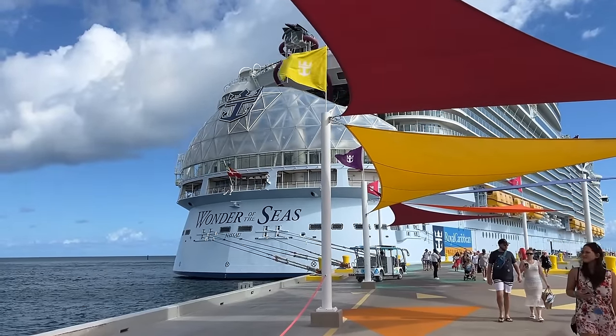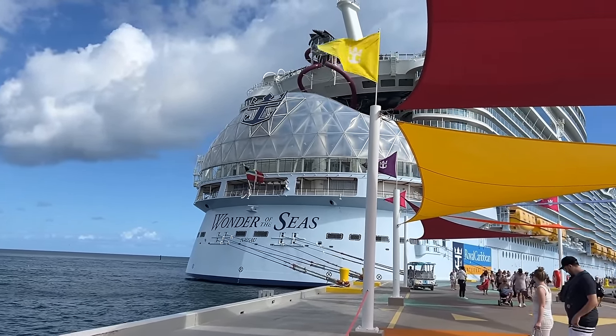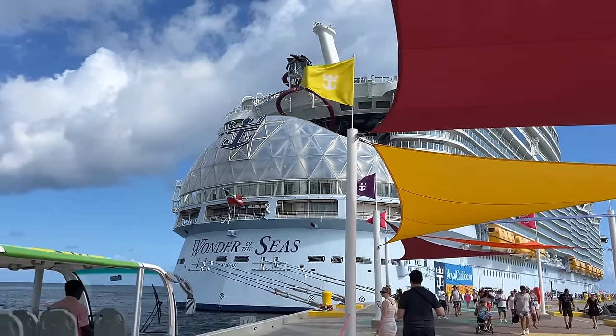So here's another good shot of the boat, which we'll see as we're coming back. It's got the name Wonder of the Seas. And what you see there with the glass, that's the solarium. That's where we were watching the boat leave. No, this is the back of the boat. Just kidding.